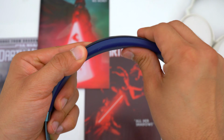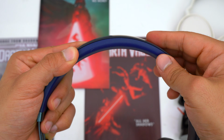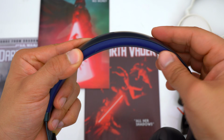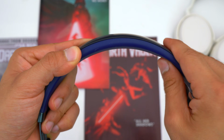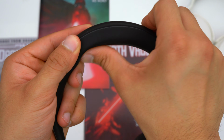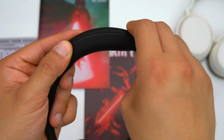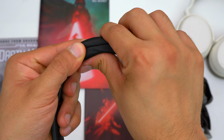But then there is the padding underneath their headband. The Studio Pros have very little padding underneath their headband, so they can create a hot spot on the top of your head after like 30 or 40 minutes, which can get very uncomfortable. Whereas hotspots aren't an issue for either of Bose's headphones because their headbands both have a lot of padding to them.